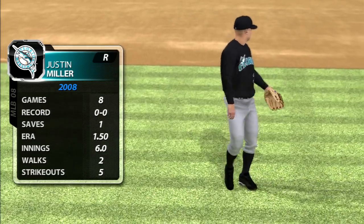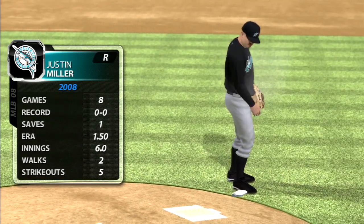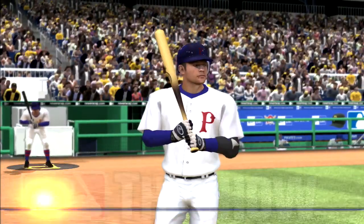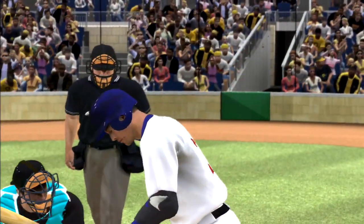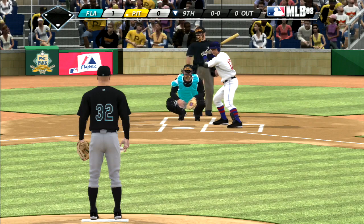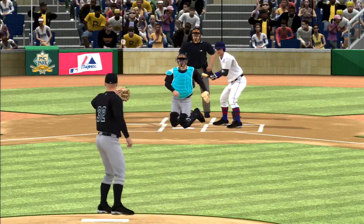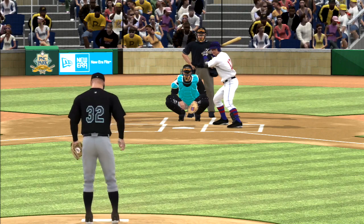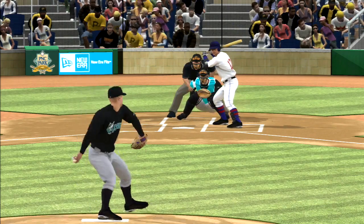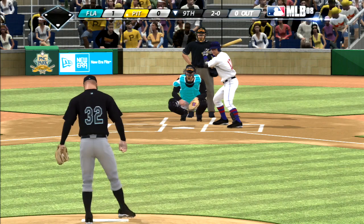Justin Miller will come in and pitch now. Now pitching for the Marlins, number 32, Justin. Freddie Sanchez will try again. 0 for 3 thus far. Low with the splitter, ball 1. Boy, and even when that thing misses, that's a good pitch. 1-0 on the way. Ball 2. He was summoned out of the bullpen fairly quickly here. It looks to me like he may not be fully warmed up yet.